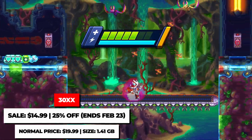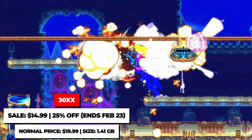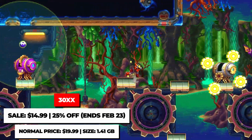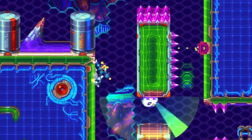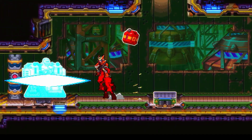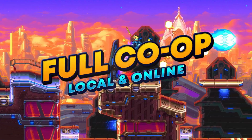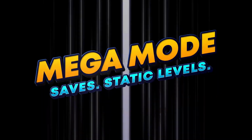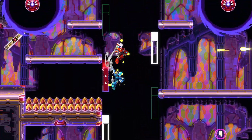30XX is the sequel to 20XX, and judging by the reviews, it's one of the best action roguelikes out there. The gameplay is more refined, as are the mechanics, plus there's new items, abilities, as well as combo techniques to get. It's one heck of an action game. Just like the previous game, it has co-op gameplay too, with local and online options. This is on sale for $14.99, a brand new low price on the eShop until the 23rd.